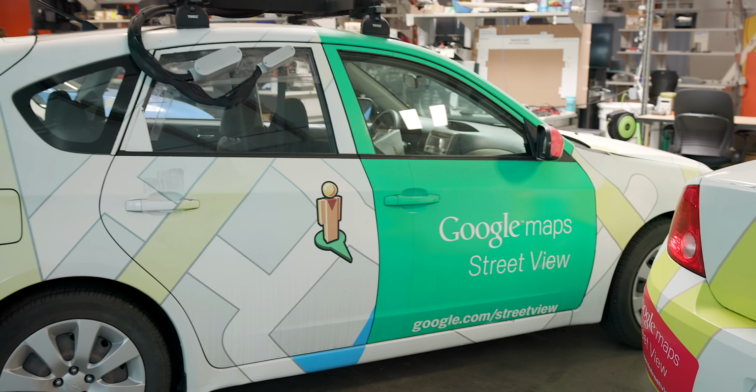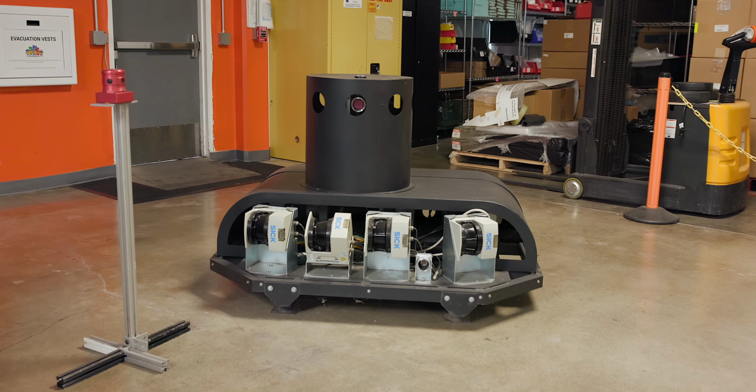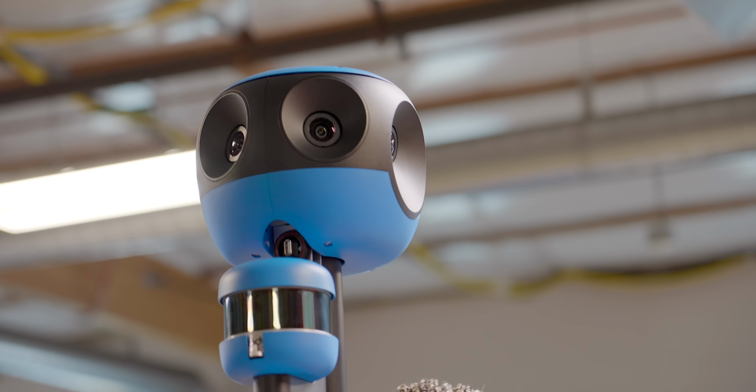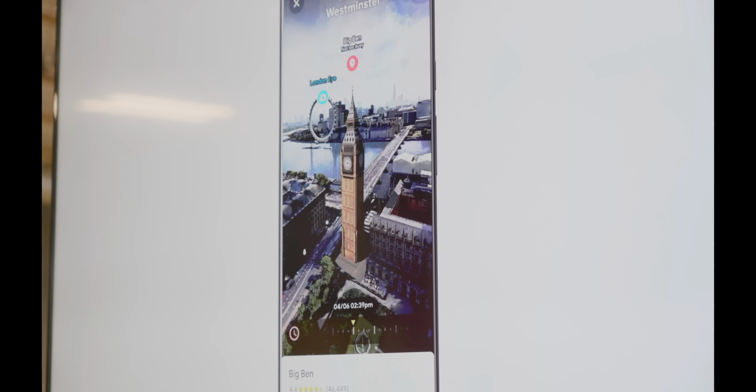But we saw some other stuff as well, like the Google Street View garage tour. And here we saw the earliest iterations of the cameras and vehicles they use to map out and capture the street view in Google Maps, up to the kind of tech they're using now. And it's just crazy to see how far they've come from a quality and size perspective.